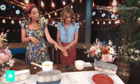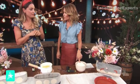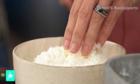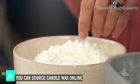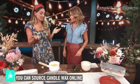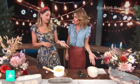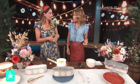I like to use soy wax. It's my favorite. You can also use paraffin if you like, but I just really like the way soy burns. And where does one find soy wax? You find this at your regular craft store, and also online. It's also, once again, super cheap. How much would that cost? I think that is probably like $5. Guys, $5. But that's for the whole bag, and this is just a little bit of it, so you can make so many.